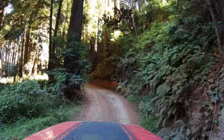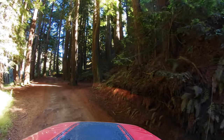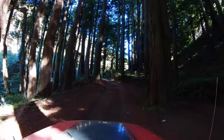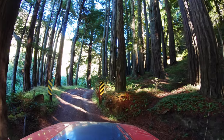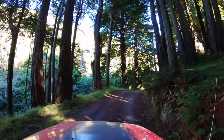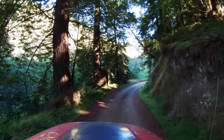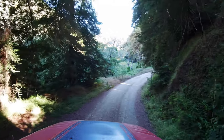But again, these redwood stands that we're passing through here are very Instagram photogenic, and if you have ever looked up this location, this is probably what you will have seen. It should be said that this is a county road passing through private land, and so there is absolutely no camping and no fires up here. And I believe there are stiff fines if you're caught doing so. Also, there are pretty well posted no trespassing signs all along the sides of the track. So please observe those. We do want to keep these tracks open for everyone.